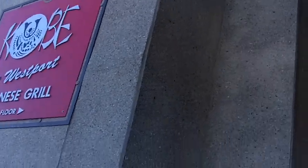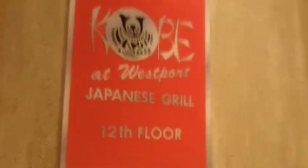Button stayed lit. This is the scenic elevator at Westport Plaza. I'm gonna go see if it's... We're gonna end up traveling up to the 12th floor. You can hear it. Watch the button go out.